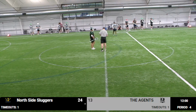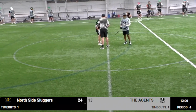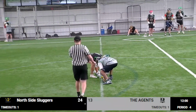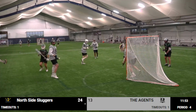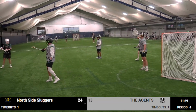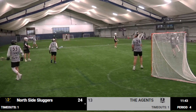So the fourth quarter, Sluggers ahead 24-13. The 2 new team names here in Sixes Prize League Pittsburgh Season 6. Off the face-off wing, Campanella's shot was blocked. Ball stays. Gill's shot denied by Hostity.